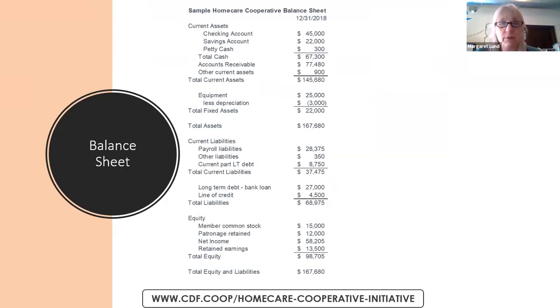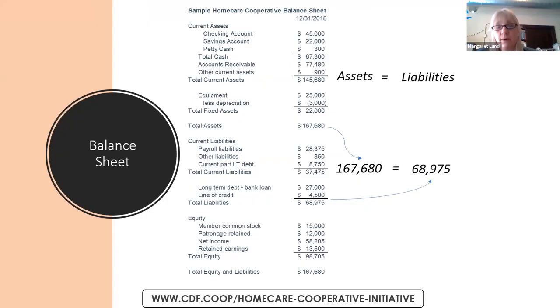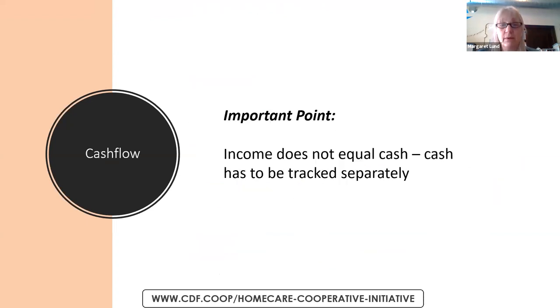I'm going to go through this really quickly, but in this example, they've got money in their checking and savings accounts. They've got accounts receivable from people who haven't paid them yet. They have some equipment. And payroll liabilities is going to be a big liability, because people have worked hours but haven't been paid yet because payroll hasn't been run. You might have bank loans, and then you have members' money, common stock, net income from the current year, retained earnings. So there's the asset number, the liability number, and the equity number, and the assets will equal liabilities plus equity. They're going to balance out. So that is a really quick review of basic financial statements.